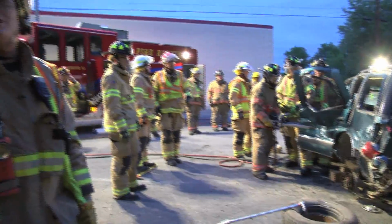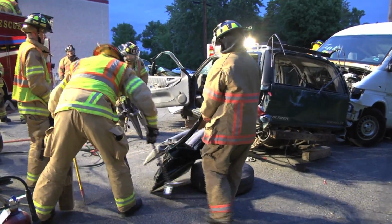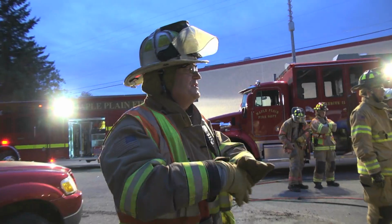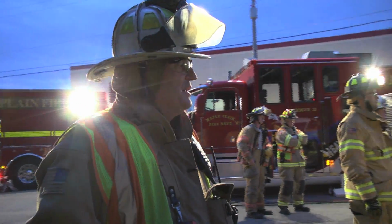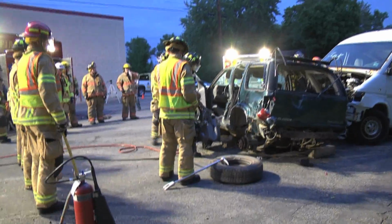Sometimes hard for the old chief just to stand back. There we go, we'd simulate that this would be the end of this one. As you can see, not everything goes perfectly. This car was hardly damaged, but yet it still comes apart very difficult.